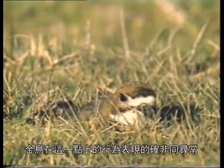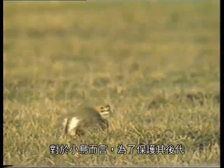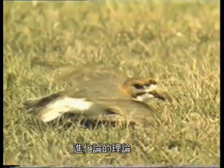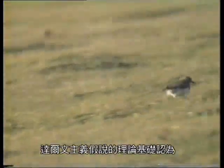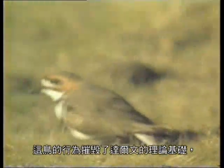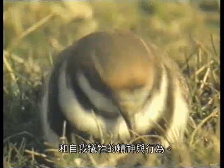The bird certainly displays extraordinary behavior here. It is a huge self-sacrifice for a tiny bird to endanger itself for its young. The theory of evolution certainly does not account for this self-sacrifice. At the basis of Darwinism lies the assumption that every living thing is self-centered. This bird destroys that assumption, and once again demonstrates that Allah inspires living things and that they exhibit intelligent and self-sacrificing behavior.